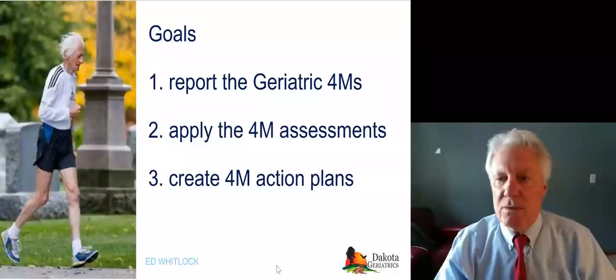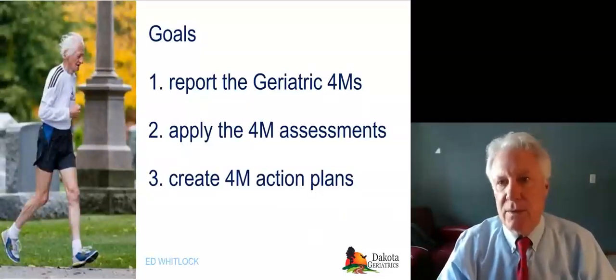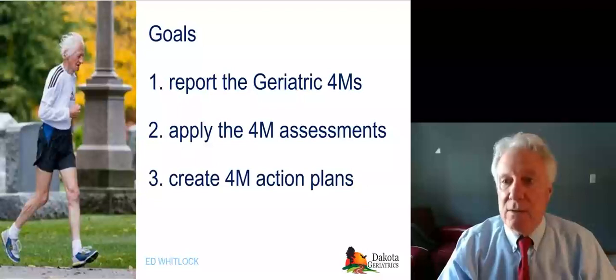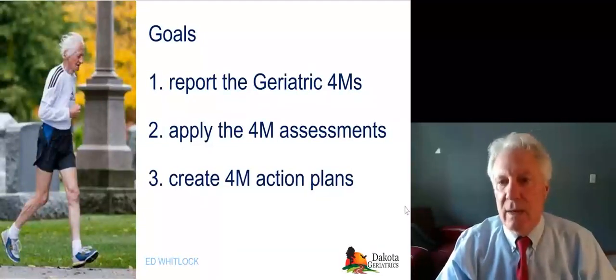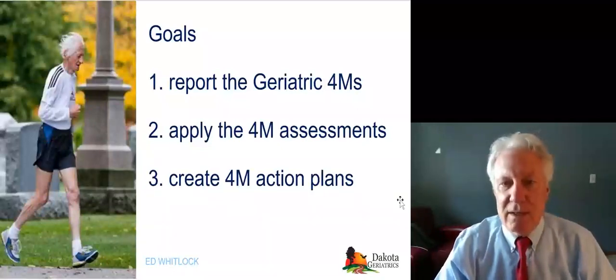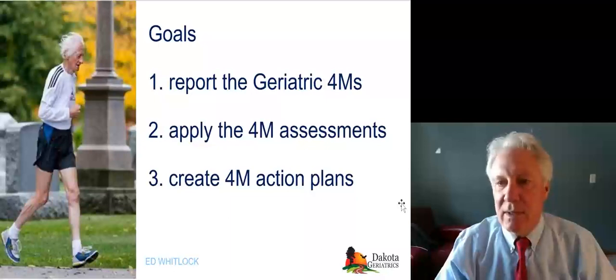So, the goals for this presentation are to firstly report the geriatric 4Ms. We'd like to know how to apply these 4M assessments and then how to create 4M action plans. And I just have a nod here to this 100-year-old man who's running marathons, Ed Whitlock from Canada. Just an amazing example of how successful aging can be accomplished.